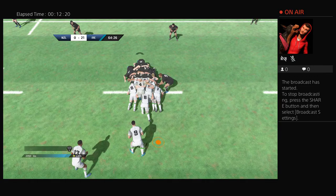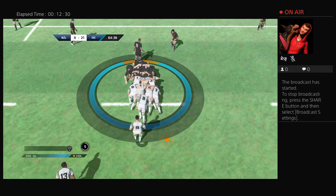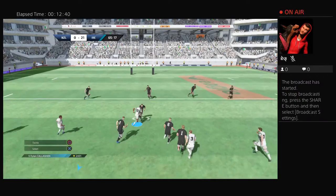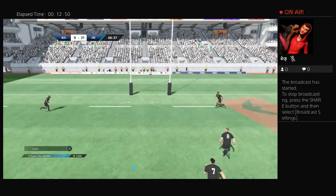Crouch. Barlow with the feed for the scrum. Set. On halfway. The New Zealand forwards collapse under tremendous pressure from the Ireland pack, who really wanted that ball. And there's a kick behind New Zealand. Smith takes the ball to the ground.